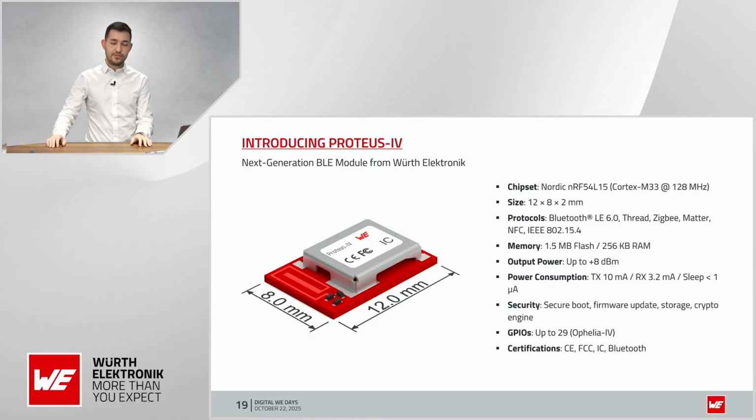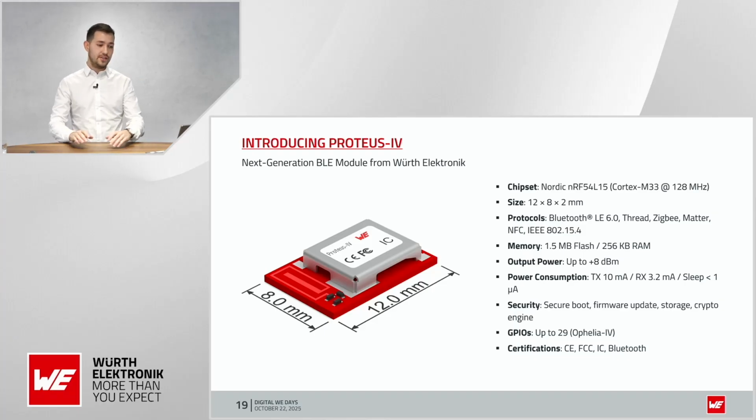And I'm very happy to introduce you to Proteus-IV, which is our next generation Bluetooth Low Energy module. At the heart of it is the already presented Nordic nRF54L15 that we were already talking about. The CPU is a Cortex-M33 running at 128 MHz, and the module itself is really compact. Its size is 12 by 8 millimeters.